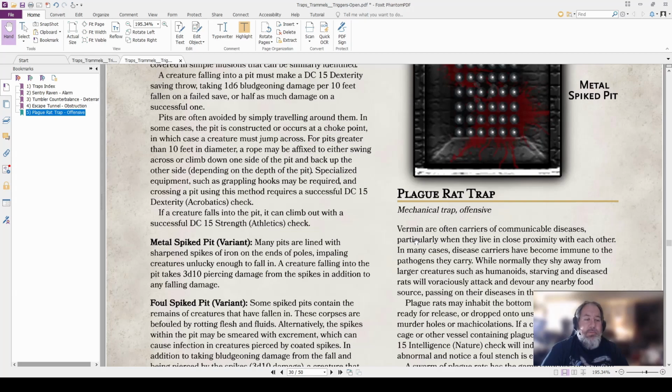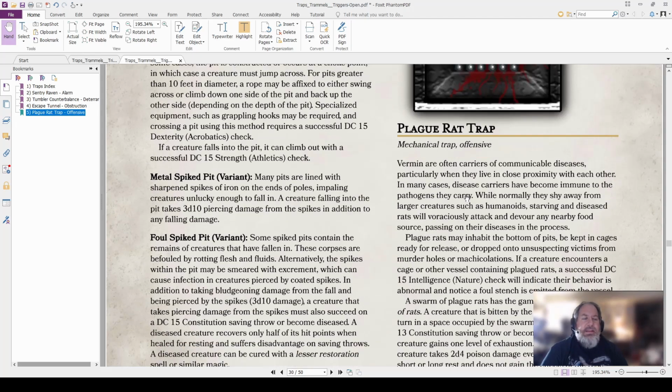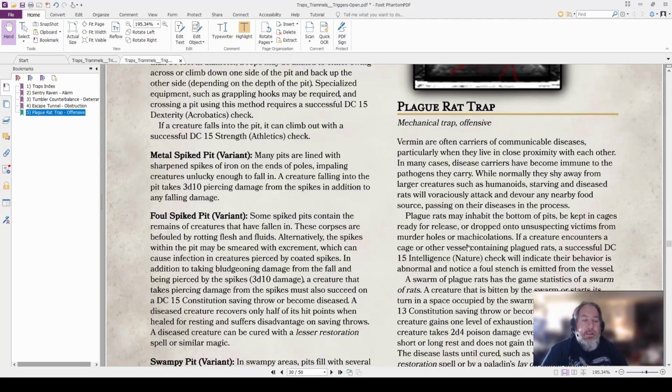So I like this plague rat trap a lot, right? It's a biological trap. So in this particular case, what's going on is that you've got these plague rats, and normally you got them in the bottom of a pit where you see them or they're kept in cages. So what they're showing you here is a couple different ways where the rats could be. This is a situation where maybe the rats are there, but you have to go through that area, or perhaps the rats kind of fall out from the walls or the holes around the area that they're in.